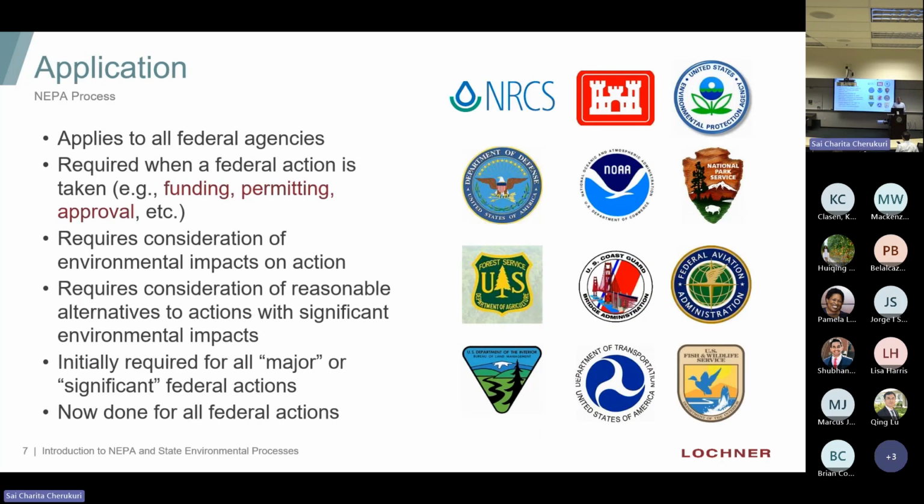As for the application of NEPA, first it applies to all federal agencies. It's required whenever a federal agency undertakes an action, provides funding for a project, like Federal Highways giving the state DOTs money to build a road, permitting, such as the Army Corps of Engineers doing a wetlands permit, and approval, such as the approval of a pipeline or something of that type. Each of these actions requires a NEPA document by that federal agency. It requires that agency to consider environmental impacts of the proposed action and to look at reasonable alternative actions that can be used to minimize or avoid those impacts.